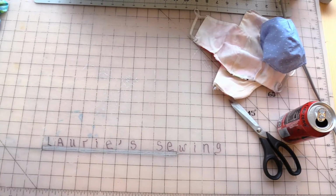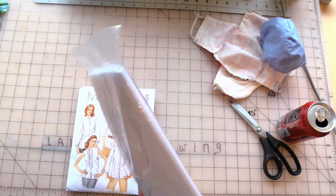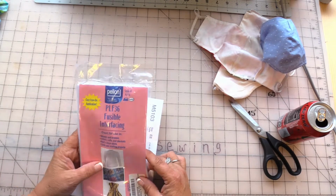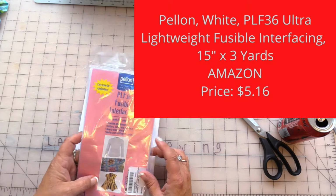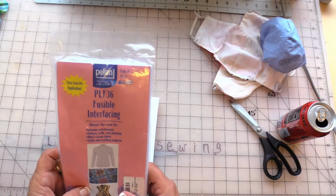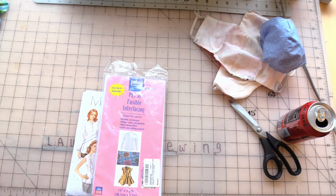Hey guys, so next day, this arrived. I didn't know what it was, so I went ahead and opened the package. I think you saw me open this. This is the Pellon that I ordered from Amazon. It's 15 inches by 3 yards, and it works really, really well for narrow pieces that you might like.